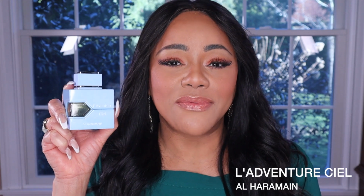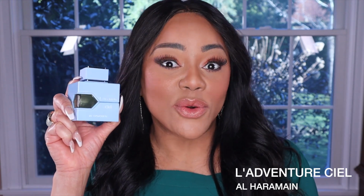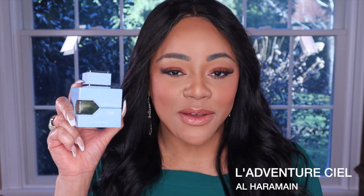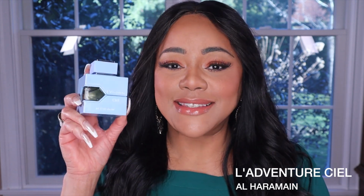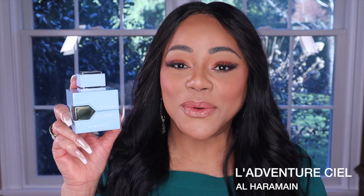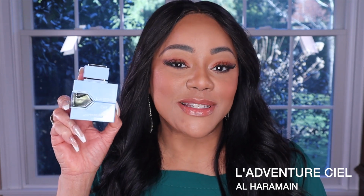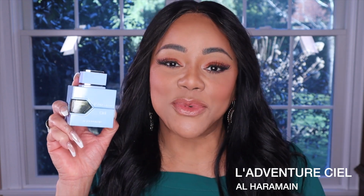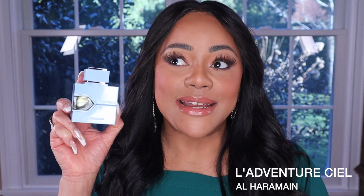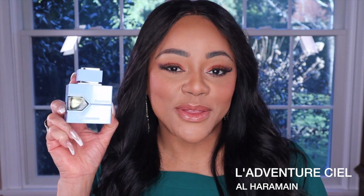And to top it all off, it has that tea note, which really grounds the fragrance and adds to that lightness and airiness of the fragrance. I think that this is a fragrance that you can definitely dress up or dress down, and you can definitely use it day or night during the spring and summer seasons. I'm not sure that I would use this fragrance for a night occasion during the fall season.